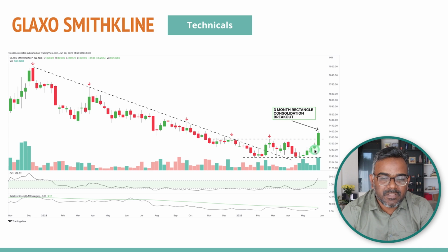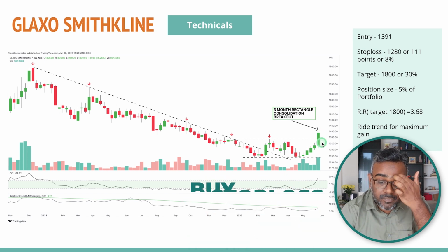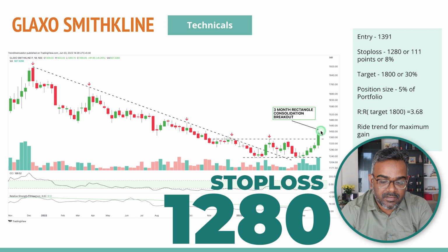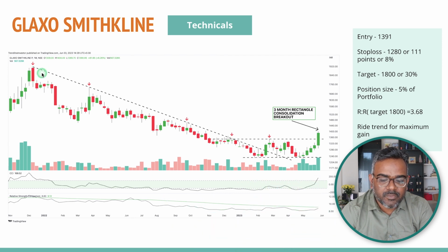So this is a solid 3-month breakout, and I think this should probably mark the end of the downtrend, and we are entering an uptrend in Glaxo for the next few weeks and months. Okay, so the stock is currently a good buy around 1390 levels. Stop loss is around that swing low over here. That weekly low over here is 1280, which is around 8%, and we're going to look for targets of 1800, which is somewhere around that level over there, right? So which brings us to 3.68 times the risk that we're taking.